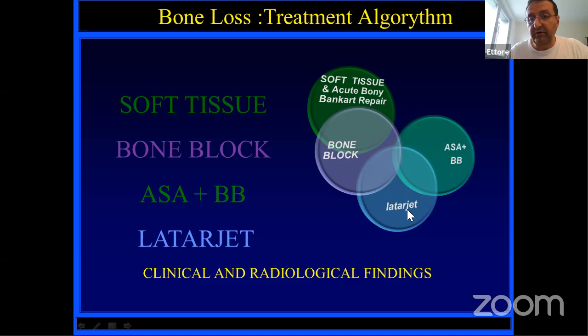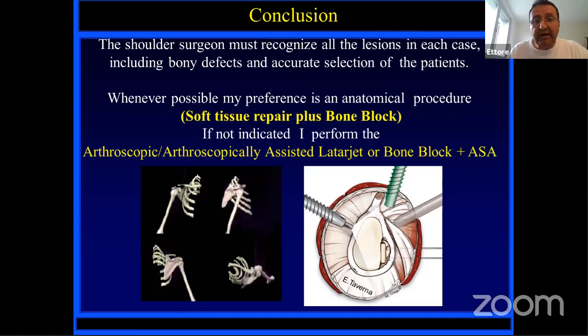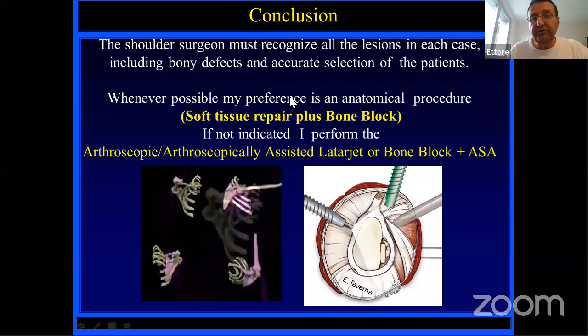So from our biomechanical and diagnostic examination comes the key for the success. If we select properly the patient, we have a good chance to be successful the first time. And whenever possible, my preference is anatomical procedure. So Bankart, but if we have bony erosion, bone block. If not indicated, in chronic cases I do arthroscopically assisted Latarjet, that in my opinion is still the easiest way to do the Latarjet in a precise fashion, or arthroscopic.